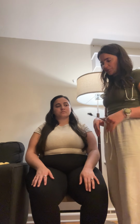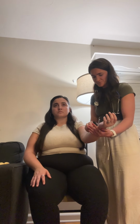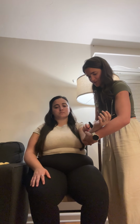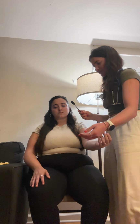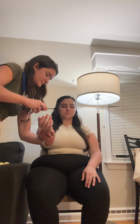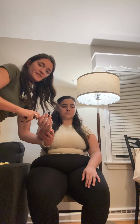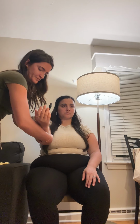Now I'm going to be doing a series of reflex tests for the upper extremities. So Maggie, I'm going to first test your brachioradialis reflex. So I'm going to go right here. You can rest. Okay, Maggie's fingers did flick inwards, so that is a positive test. Next, I'm going to check over here. Maggie's fingers flicked inwards a little bit here. Let me try to switch hands. Okay, so she has positive brachioradialis reflex.